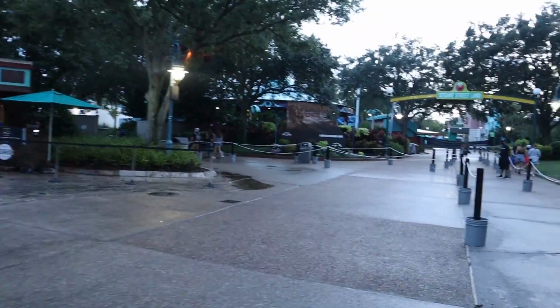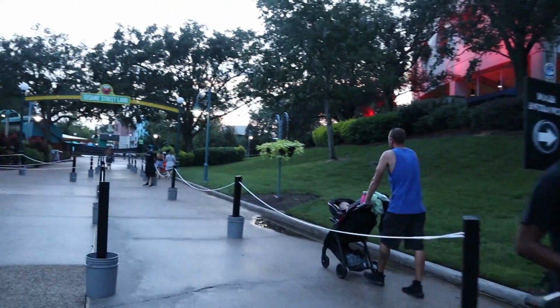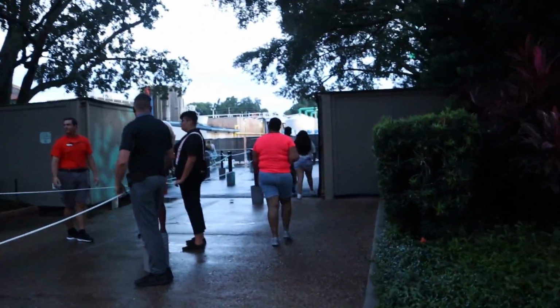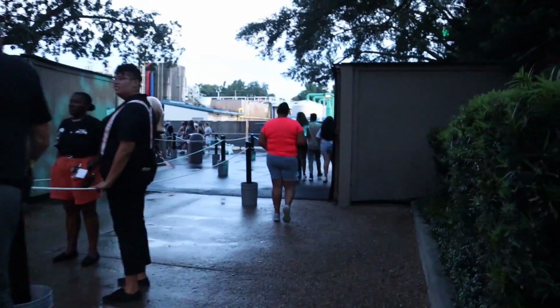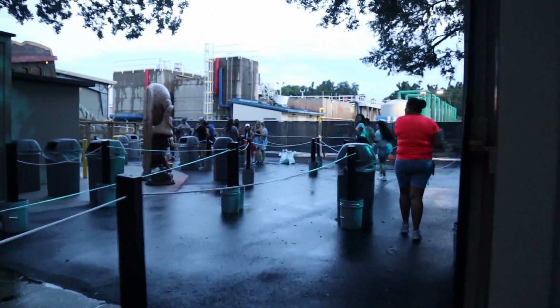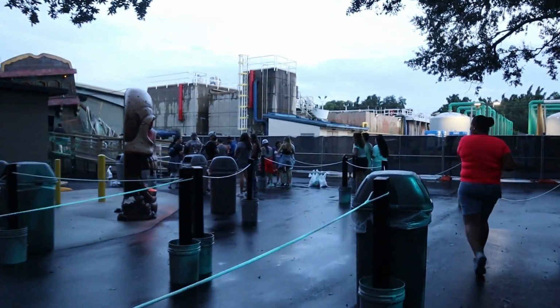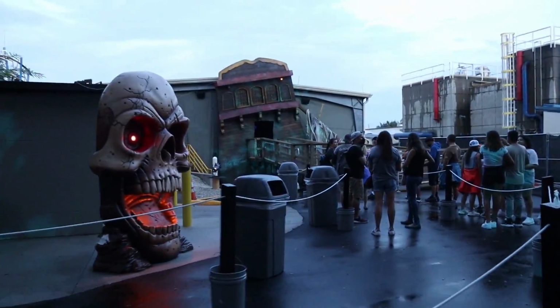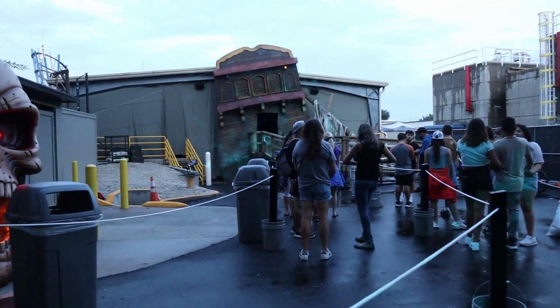They only have 4 houses this year, but this is the maze entrance right here. And this is the entrance to the Captain Revenge house. This is the pirate type house. It looks like we have an actual facade for this house. Yeah, we have a real facade. There was no facade for Dead Vines. This house can be very interesting. It looks good already though.